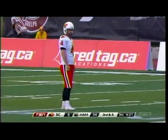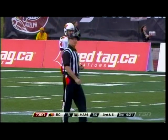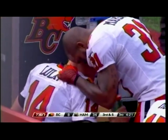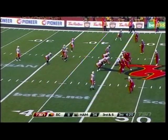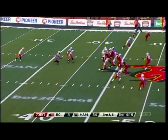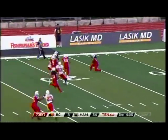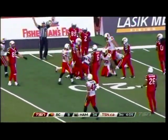This is a game that has completely gone against the numbers. When you look at what the Lions have been able to do offensively all season, the only number that is staying true is what Hamilton has done offensively. BC just not able to bring it here. Still 4 minutes left in the 3rd quarter, in dire need of a spark, or a turnover. Tavoy Moore, awkward catch. Back and forth, a couple of zigzags.